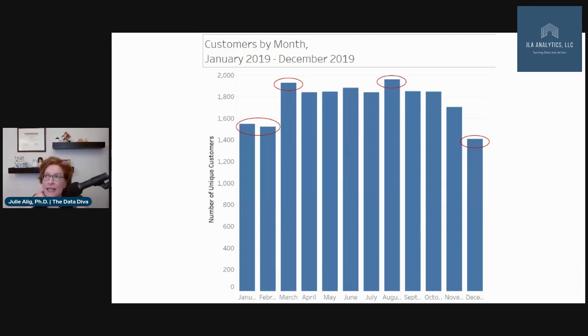And here you can see that I have a couple of red circles on here. Those are the months that I wanted to call attention to. We've got March and then August are the highest, so we had the greatest number of customers. But then we've got December, January, February, definitely the lowest.